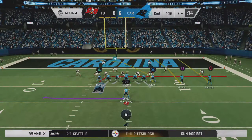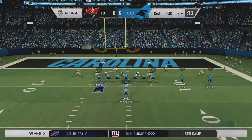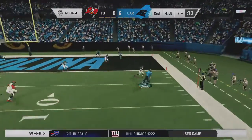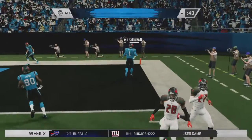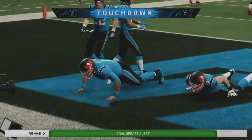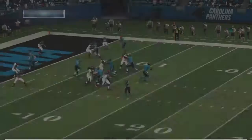Gun. Now Newton, eluding the pressure right, and the Panthers in for the score. And we've mentioned before, Cam, the all-time leader in rushing TDs by a quarterback, so everyone he gets from here on.